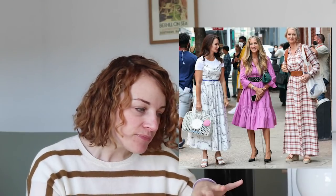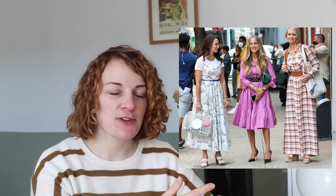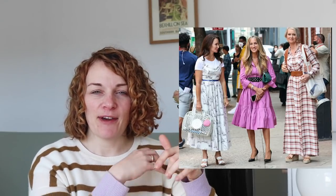So the first image I've got is this one of the three of them. I really liked that. I thought it was quite interesting. I'm sure you guys found it too, because obviously when they started the show, the show was based on women in their mid-30s and now they're in their mid-50s. And I like the way they kept their style throughout. It felt very nostalgic.